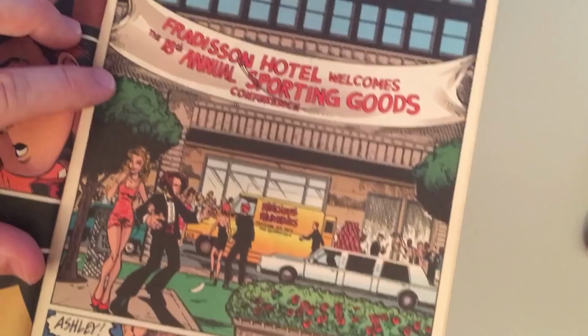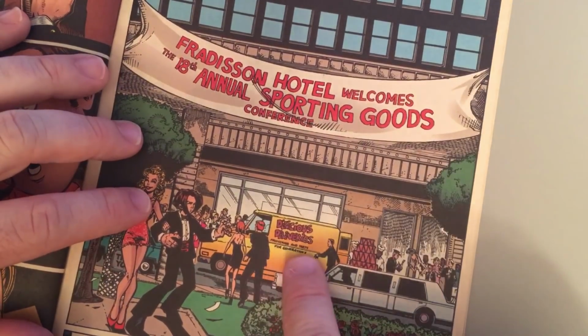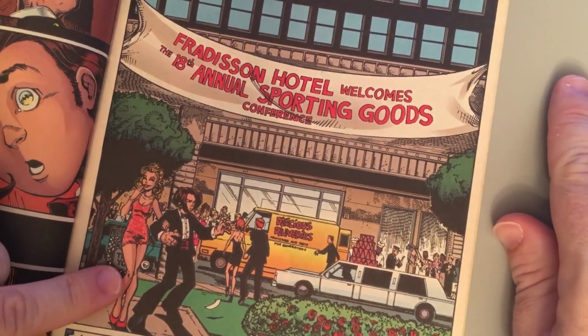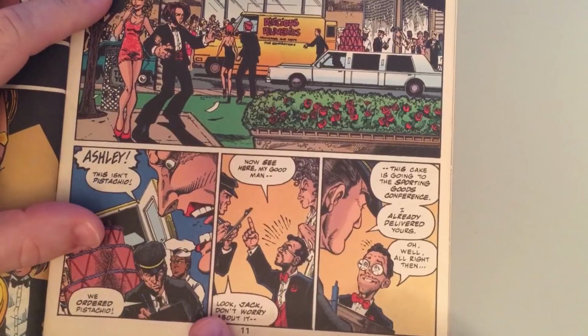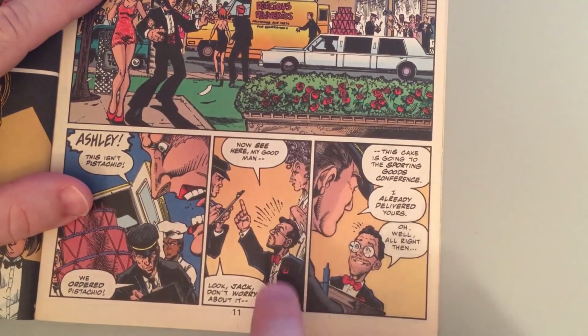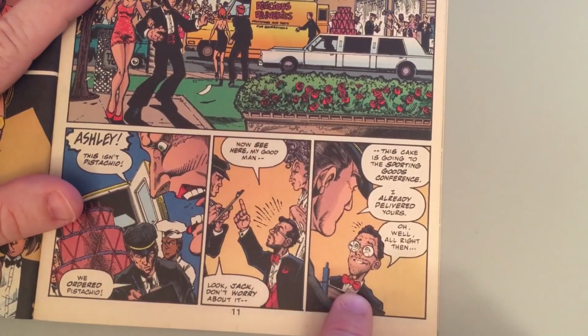Hey, then, draw the outside of a hotel. Okay. And then a cake being delivered from this van, and Impulse and Arrowette, or Bart and Arrowette, show up. And then some hideous woman, that is a pistachio. And then some little guy, he's the groom, he's going to marry her. That's David Bogart, who was my editor on Cyberfrog at Harris Comics.